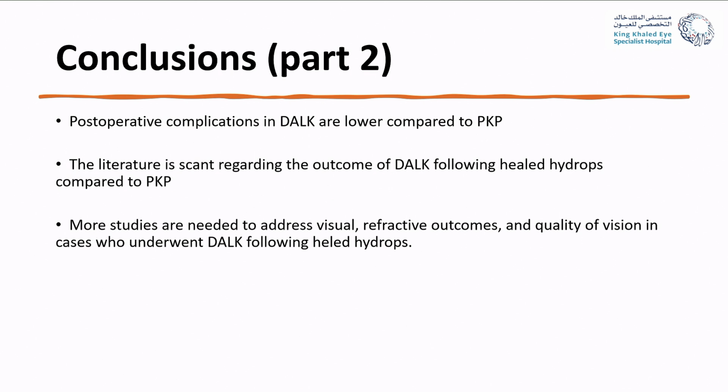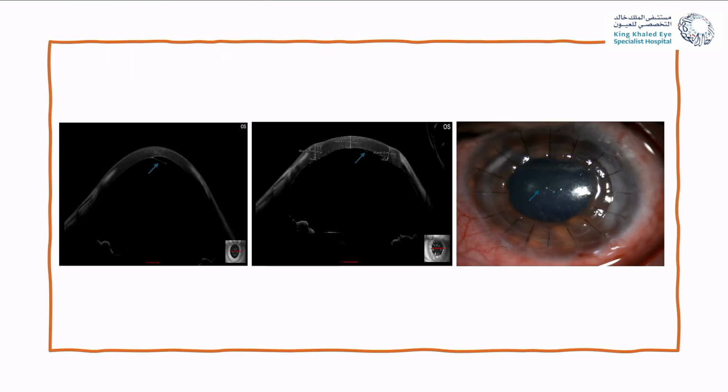The literature is scant regarding the outcomes of LKB following healed hydrops compared to PKB. So more studies are needed to address visual and refractive outcome and quality of vision in cases who underwent LKB following healed hydrops. This case was done one month ago. You can see the arrow, the tear in the Descemet membrane preoperatively and after LKB.